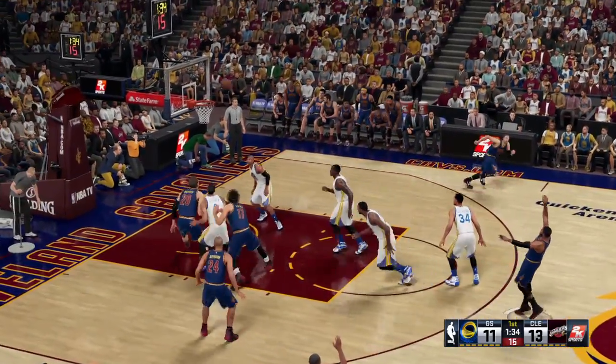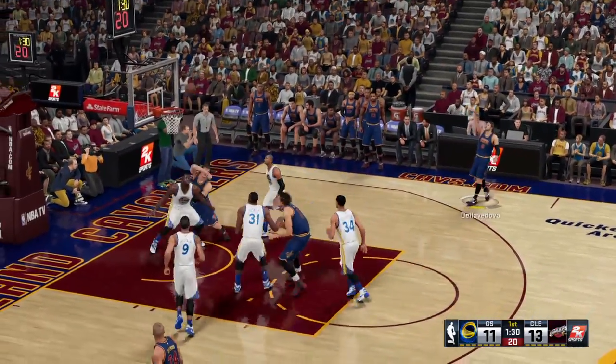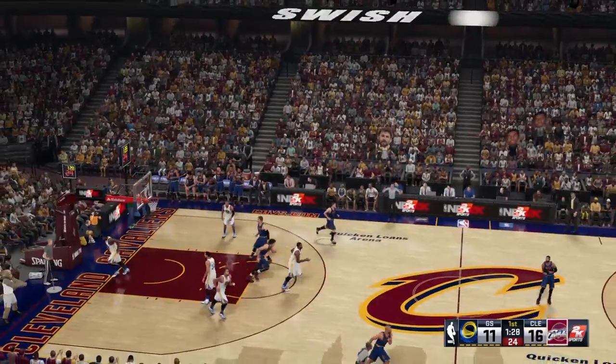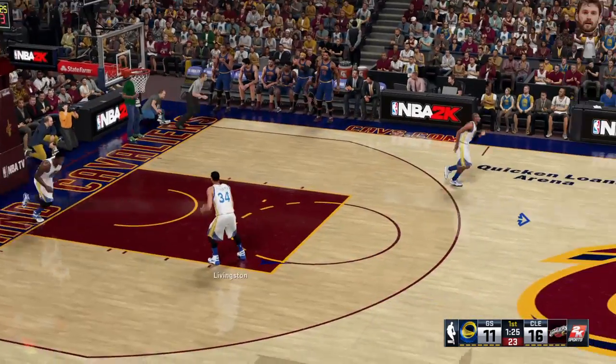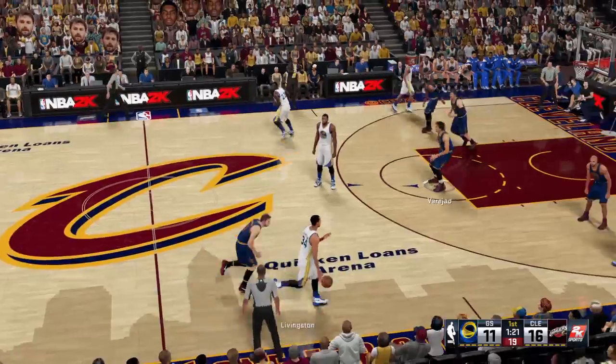1:35 left here in the first quarter. Kicks to Dellavedova. Lets it go with a 3. And the basket good. A little bit of a defensive breakdown there. He's not the guy you want to leave open on the perimeter. You've got to stay attached to him.